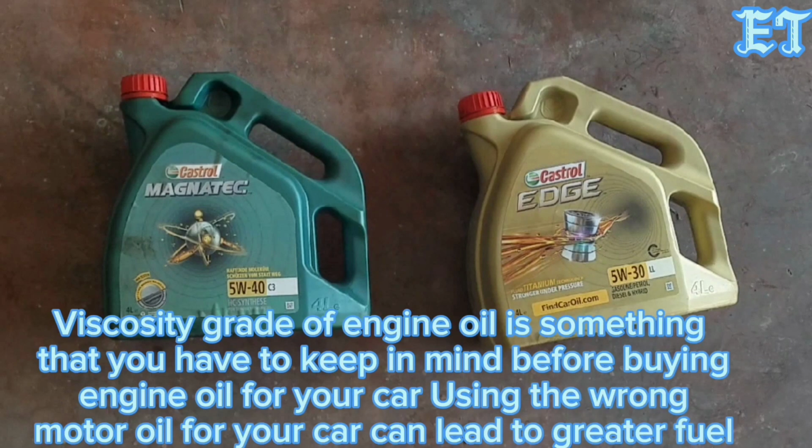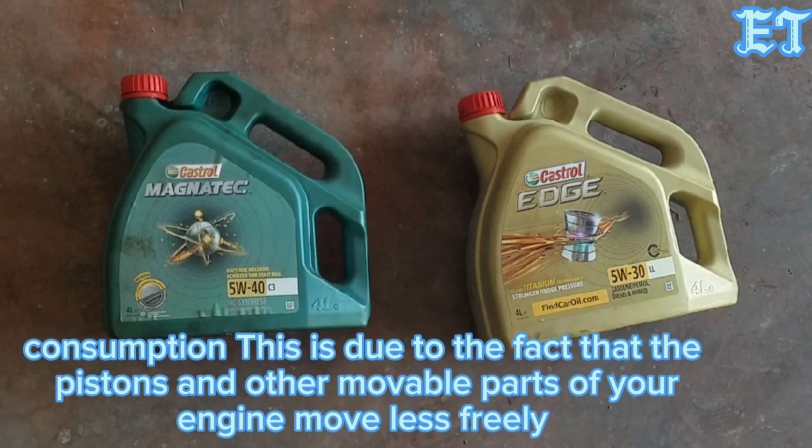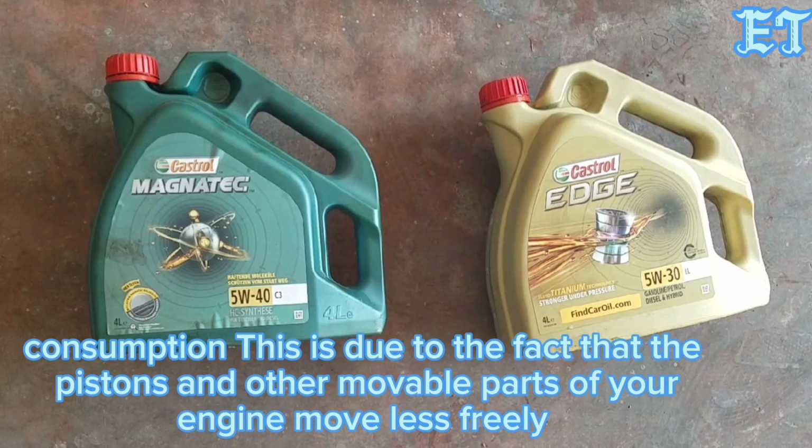9. Incorrect engine oil. Viscosity grade of engine oil is something that you have to keep in mind before buying engine oil for your car. Using the wrong motor oil for your car can lead to greater fuel consumption. This is due to the fact that the piston and other movable parts of your engine move less freely.